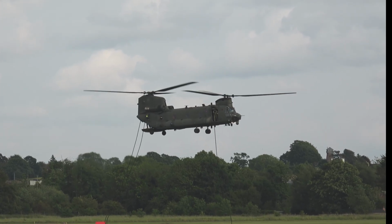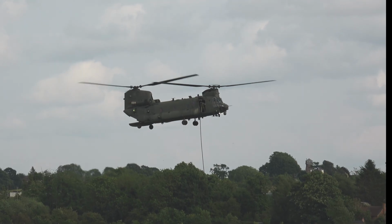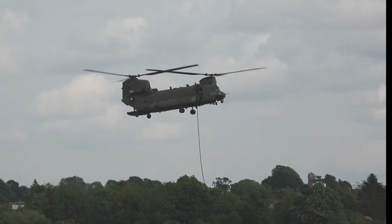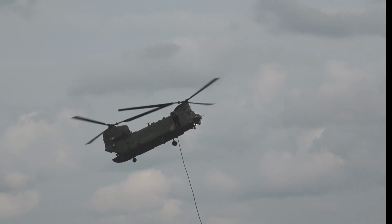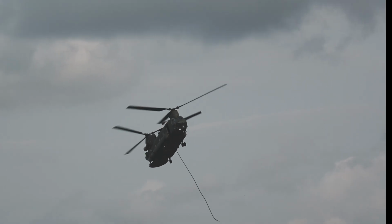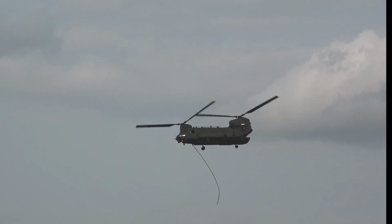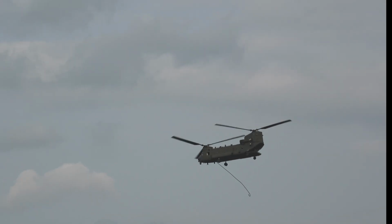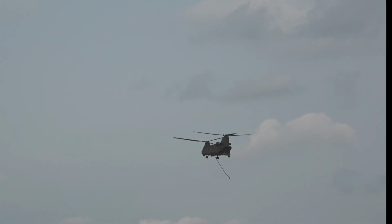Unfortunately, due to operational commitments, we don't have any troops to demonstrate for you today, but you will still see the ropes go out. 30 troops can begin departing a hovering Chinook in less than 2 minutes with that profile. Not just troops, stores of kit, and even some furry land sharks, more formally known as military working dogs, can go down these ropes, often giving the enemy pause for thought as they miss them by a whisker.